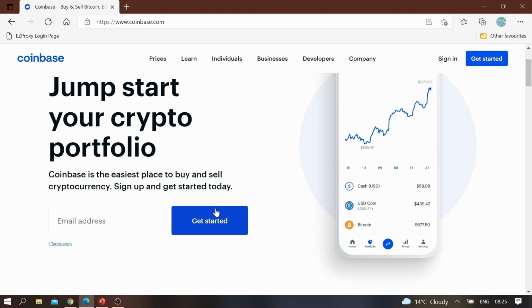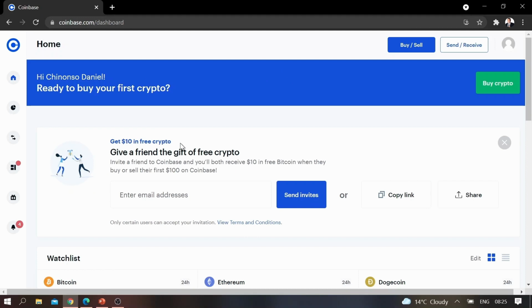So you just type in your card details, your bank details for you to buy your first cryptocurrency, your address, and any other information that they will ask of you, which is very easy to fill. It's actually very easy. I've already done this, so I have an account, so I'll be signing in. So this is my own account that I've created for demonstration, and you can see it. So it will bring you to the home page.